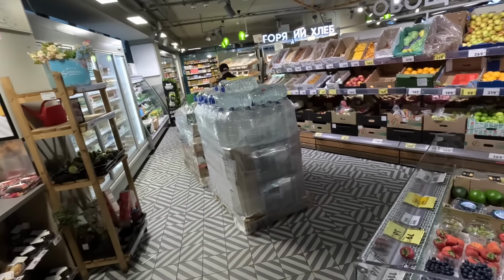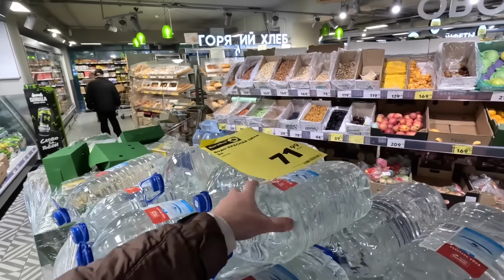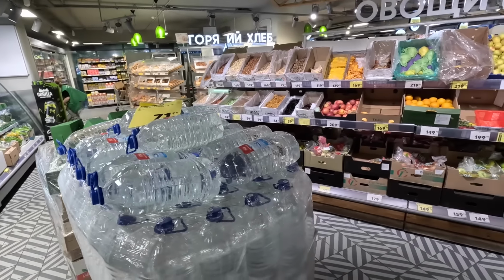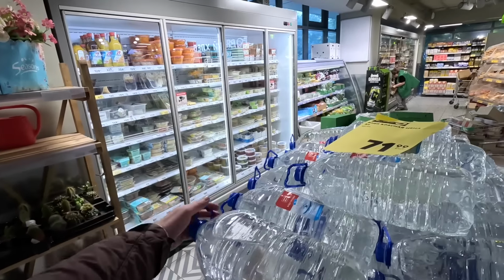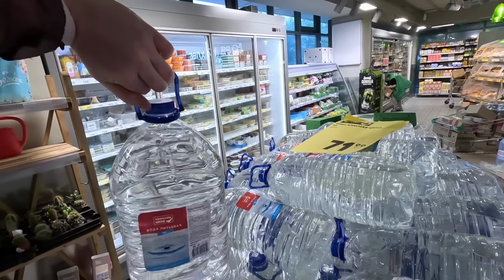Now, lots of water here. This water is 71 rubles. Now you can't drink the tap water here, or I certainly don't drink the tap water in Moscow. So 71 rubles for that. What's that, about 60 pence or something? It's probably pretty good.